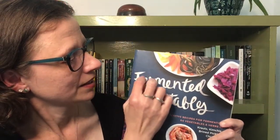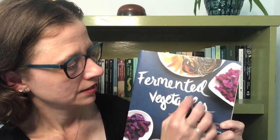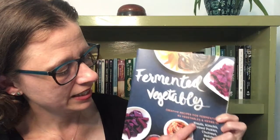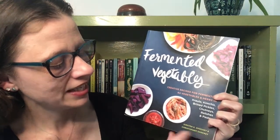Okay, you know what? I think I'm just going to do one more. And this last one that I want to show you maybe is the most traceable. Maybe I should have started with this one. This is Fermented Vegetables. Creative recipes for fermenting 64 vegetables and herbs in krauts, kimchis, brined pickles, chutneys, relishes, and pastes by Kristen K. Shockey and Christopher Shockey.